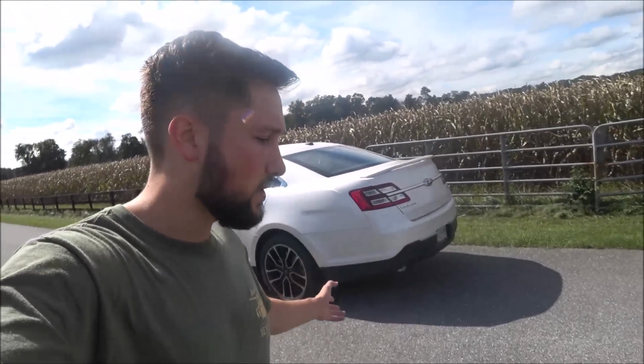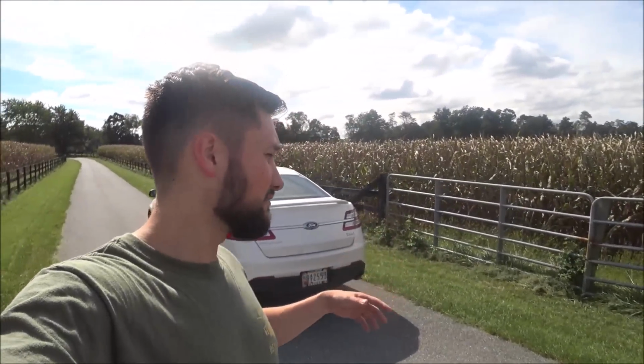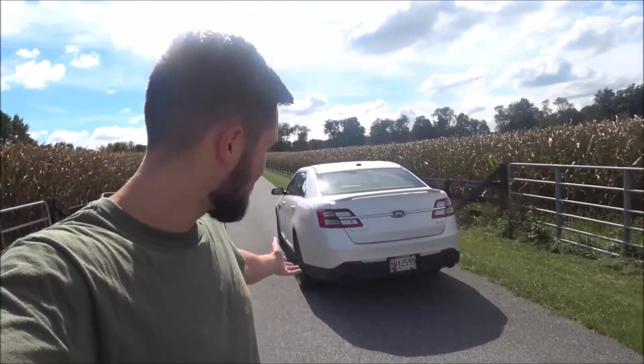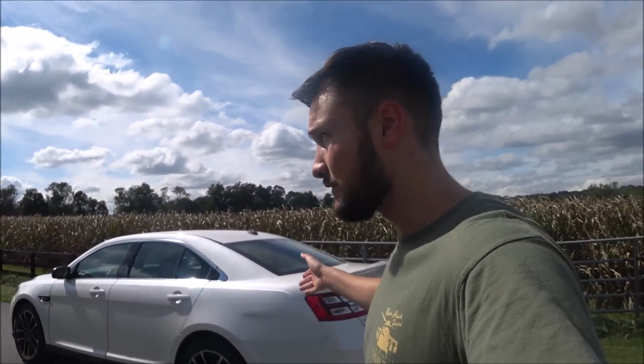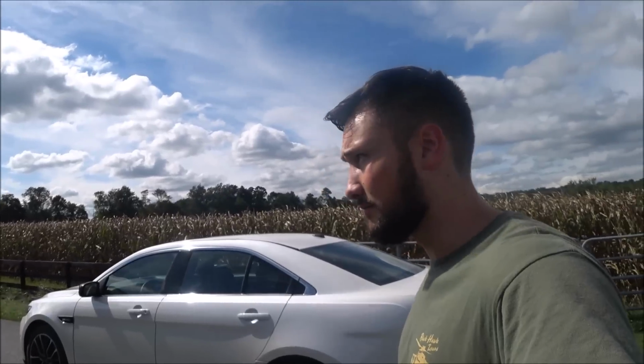Guys, I love this car. We wouldn't have bought it again if it didn't have all those things. You know, 140,000 miles on the 2013, and here it is. We got another one. So if that's to say anything about the car, we wouldn't have bought it again if it didn't do all those things and be such a great and reliable vehicle.